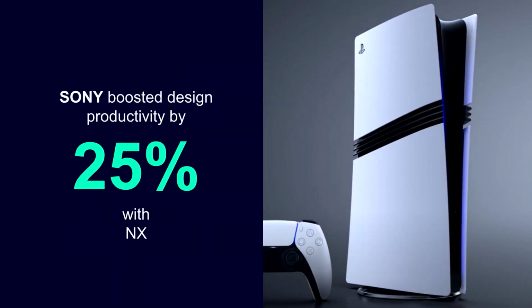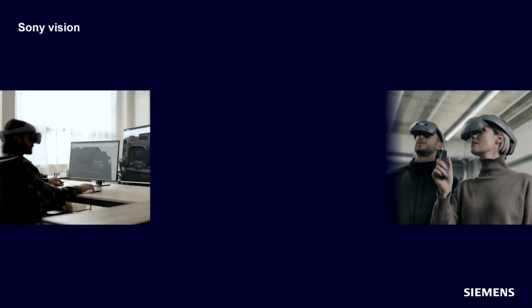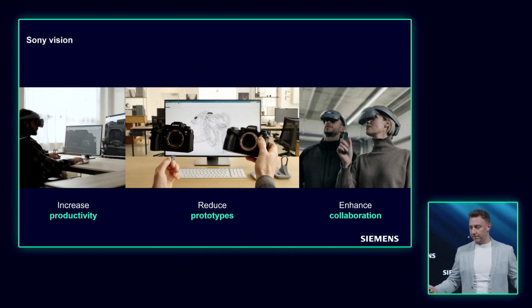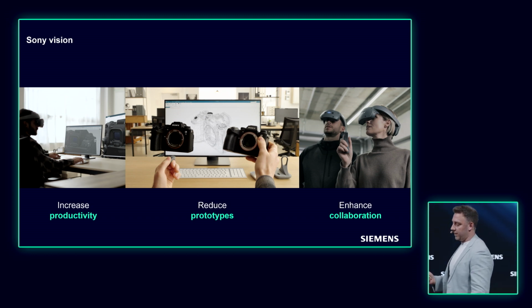Now, one of our customers, Sony, approached us a number of years ago, and they just switched over to using Design Center, or NX at the time, and they saw a massive 25% productivity boost from switching to our 3D design tool. And they approached us to say, well, we're really interested in the next generation of design and how our own engineers can start to use techniques and tools like immersive to develop the products we all know and love. So they said they were interested in increasing productivity, reducing physical prototyping, and improving collaboration amongst their global design force.